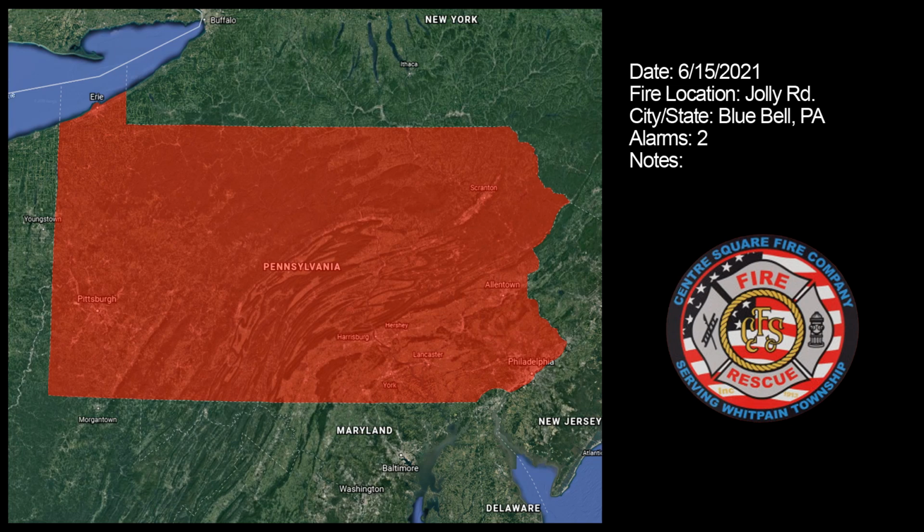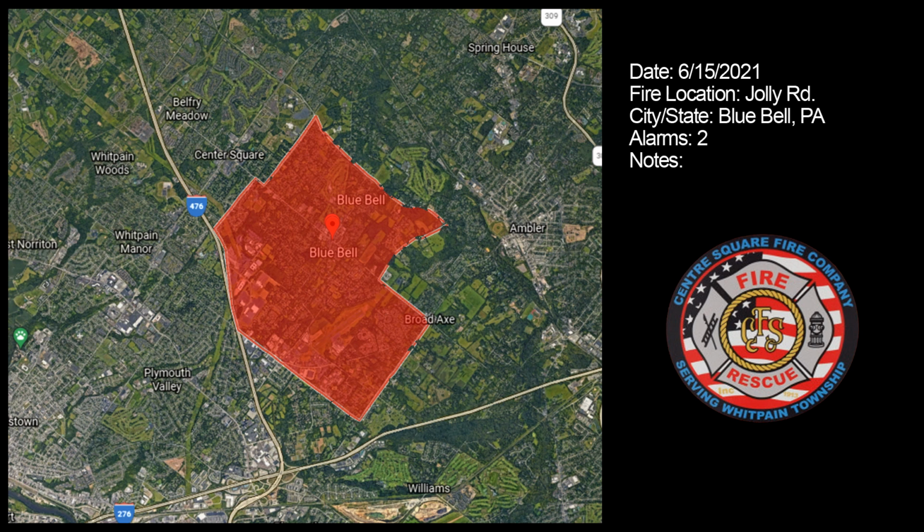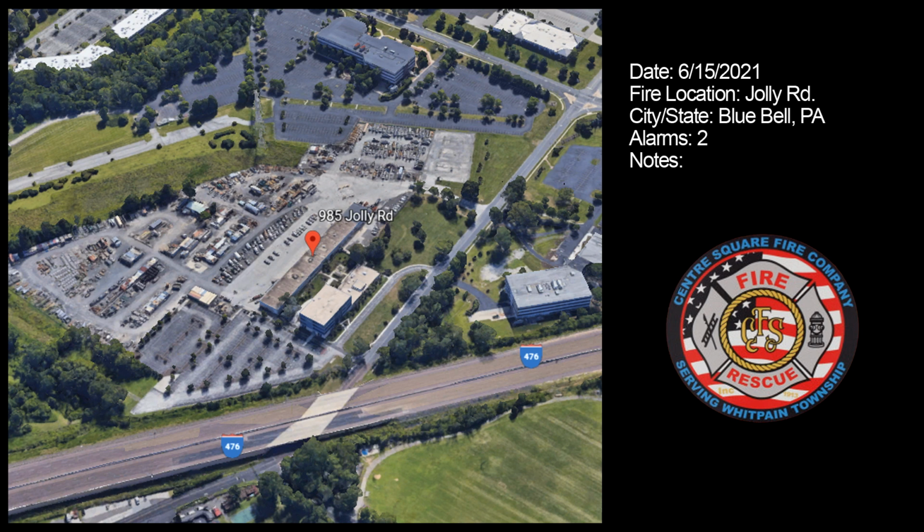10-33, read dispatch. Quint 61, Engine 83, Tower 61, 385 driver and crew, need at QRS 33, a building. Ankles and McCoy, 985 Jolly Road, box 4658. Station 33, Quint 61, Engine 83, Tower 61, 385 driver and crew, need at QRS 33, building. Ankles and McCoy, 985 Jolly Road, between Union Meeting Road and Arch Street Road, box 4658, Whitpain, need to operate fire region 6.